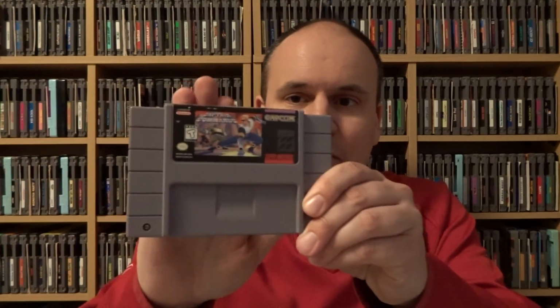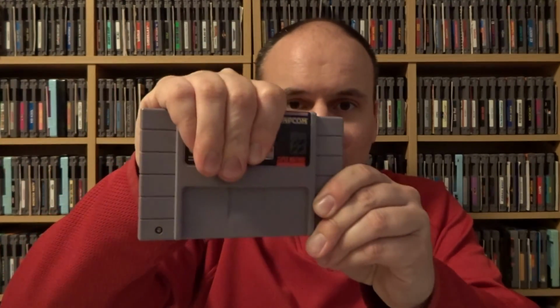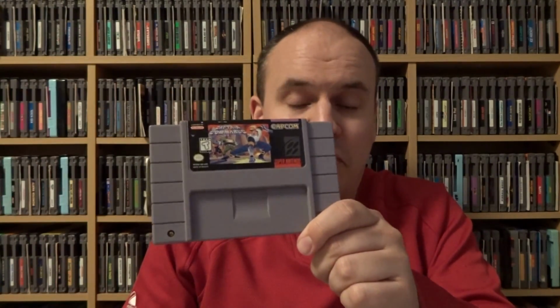But that is the beat-em-up Captain Commando, and this was a late release. It's a pretty difficult game to find, honestly. Almost all of these I see were former Blockbuster rentals, and Blockbuster liked to put a big old label right over the front artwork of the game. So whenever people would tear those labels off, it would pretty much inevitably rip the artwork off. So I was very happy to get this one. It's not 100% mint by any means, but it is a much nicer copy than what I had.